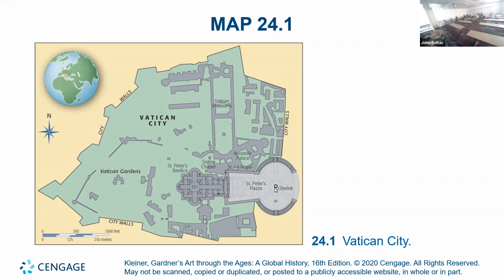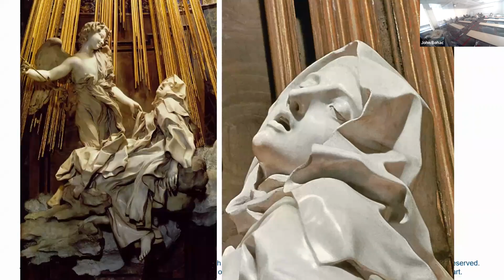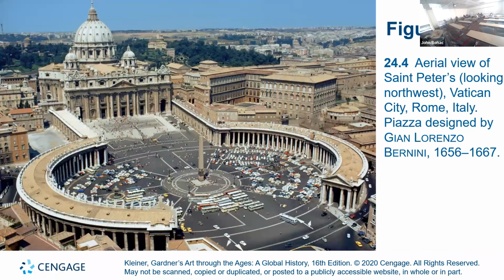Obelisk. How many of you remember Egyptian art history? What is an obelisk? From Star Wars, it's like something that Obi-Wan Kenobi made. He made an obelisk. Not really. Let me show you the obelisk right there.